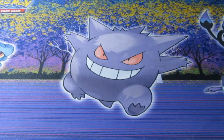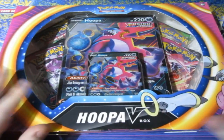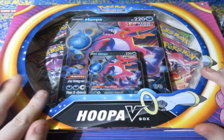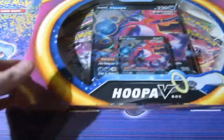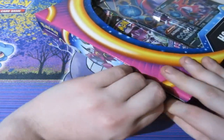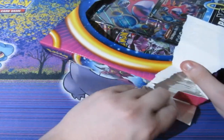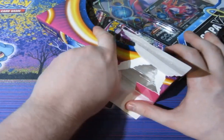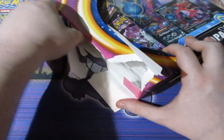And today, we are going to be opening up the Hoopa V-Box. Now, when I first purchased this, I thought this was going to be the last V-Box ever made. Turns out I was completely wrong. They're still carrying on with these, with the new Brilliant Star and all the other goodness that's coming out within the months. But I'll tell you truthfully, people, I cannot wait to open this box up because, like I said, it has some awesome packs inside it and I do like Hoopa a lot.